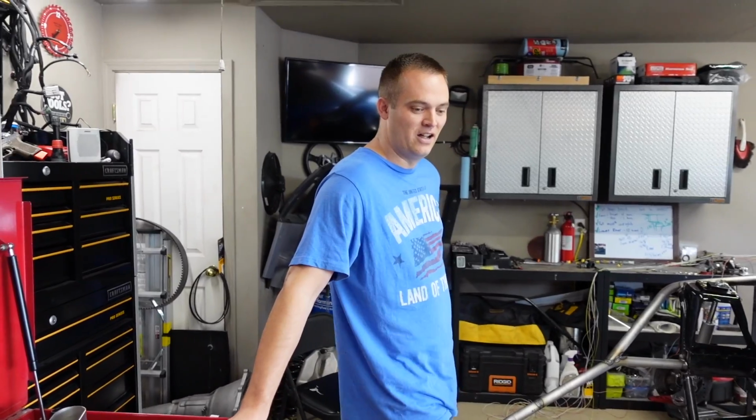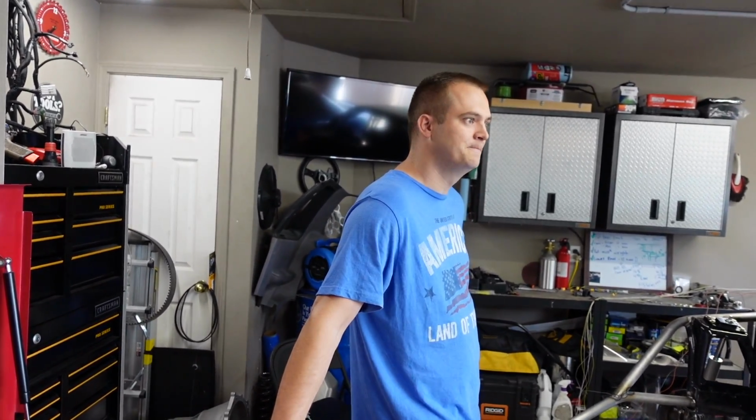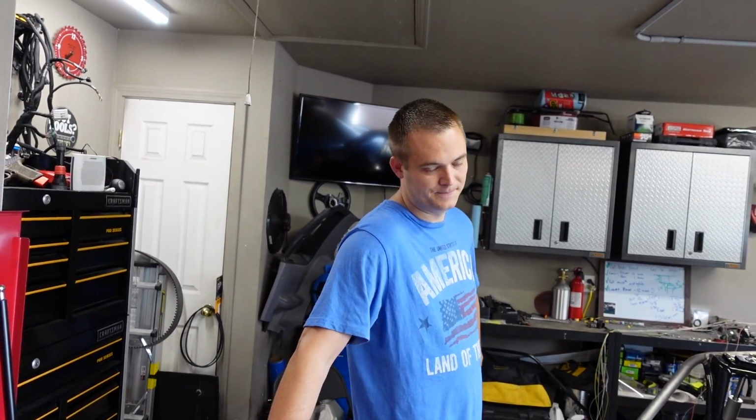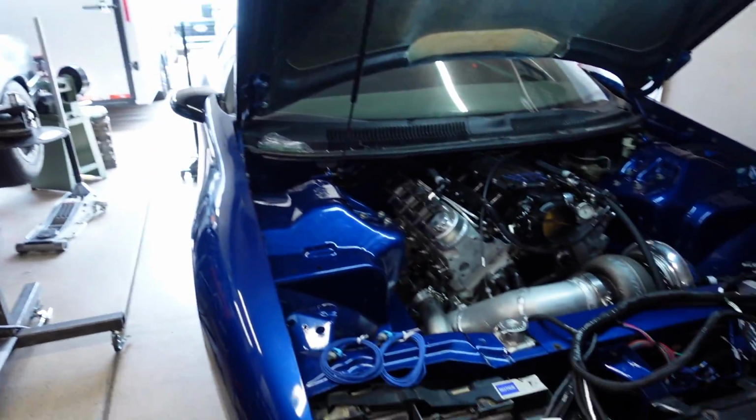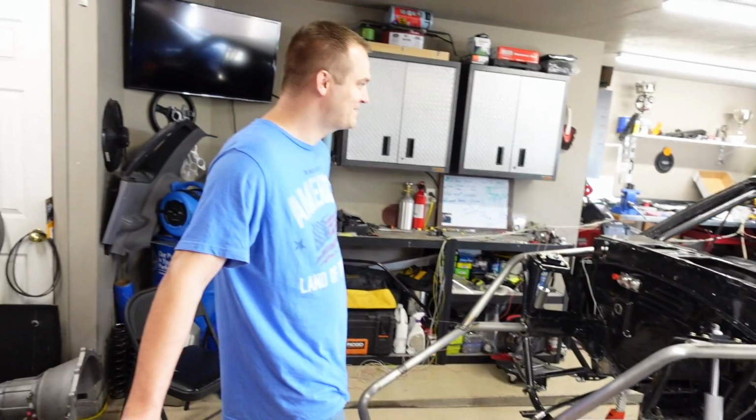It's a lot of time and a lot of effort, and to do one right, it's not cheap. It's tedious, but hey, it'll be done right. That's true. So, Brady's car's going to be running here soon. Yeah, we're hoping it's going to be running soon. But the Fox body!